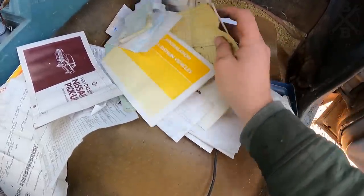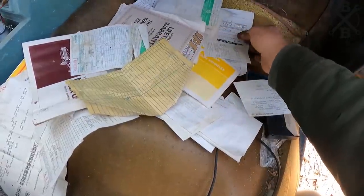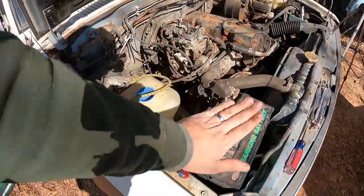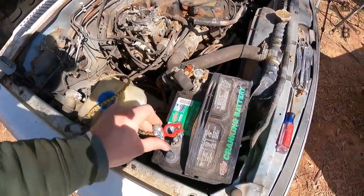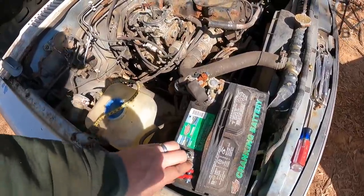Because it's not a lot. I've had one other Nissan, actually a 300ZX, that came with all this paperwork like this, and it's so cool to have all of it. All right, so we've got a nice battery stuck in here. That terminal's quite pretty. We got it on there. Yes, this is in the red negative, but that's what it's going to be for today.